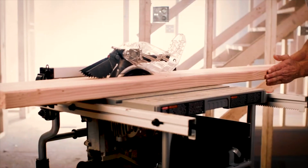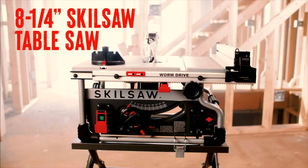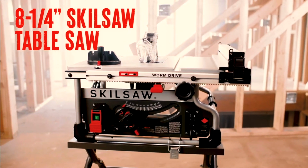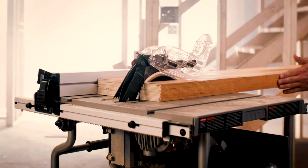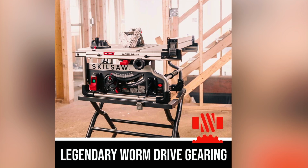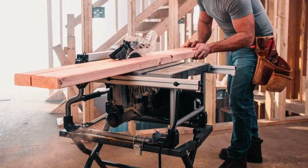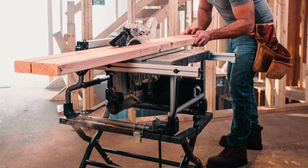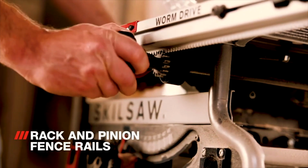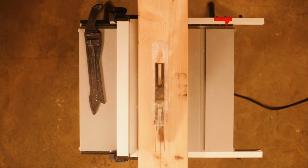If you're looking for a portable table saw that combines power, precision, and portability, the SKIL 8 1/4-inch portable worm drive table saw is a solid choice in 2025. With its legendary worm drive gearing, this saw delivers maximum torque for tough ripping applications, making it perfect for both professionals and DIY enthusiasts. The precision rack and pinion system ensures smooth, accurate fence adjustments, allowing for quick, hassle-free cuts every time.